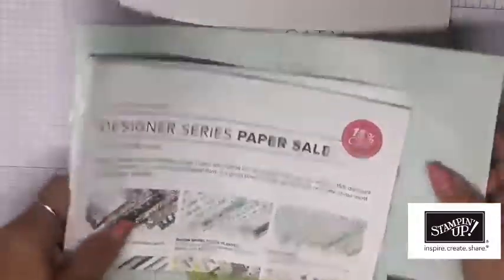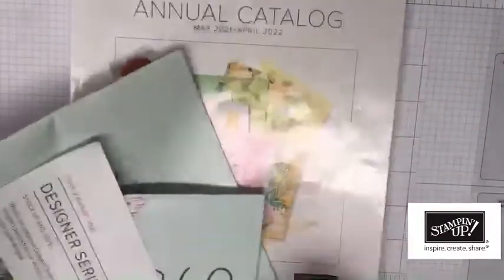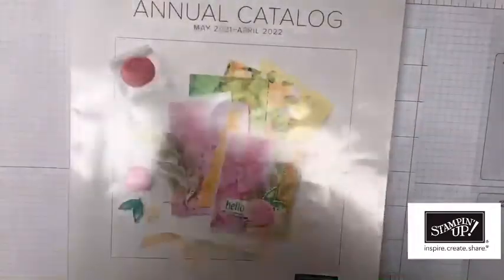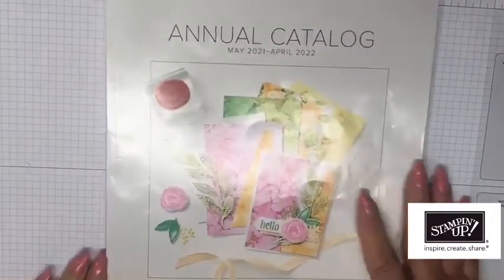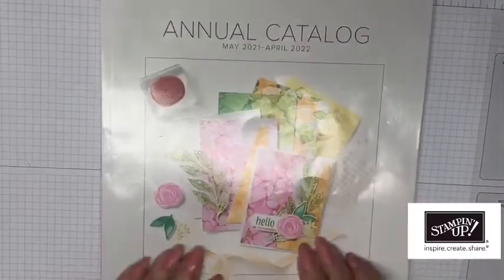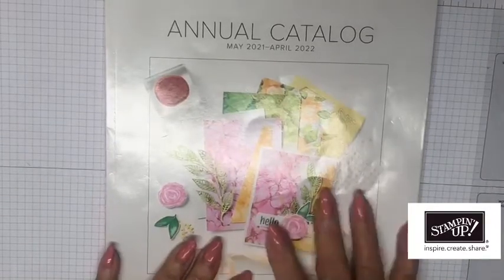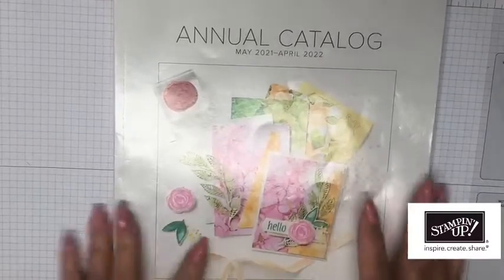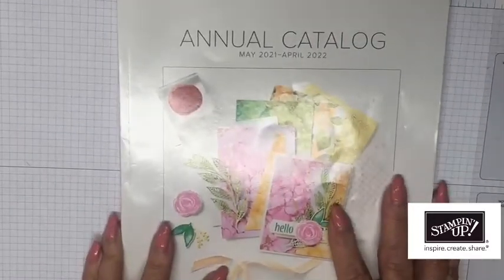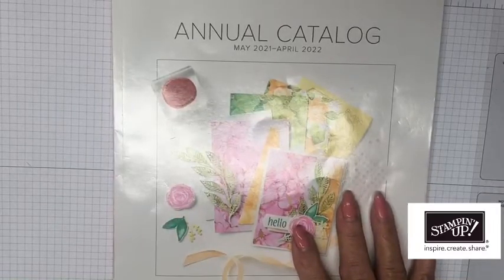So let's put this out of the way. One thing to show you in the catalog a little bit. All right, if you saw my preview, it said I was going to do a project with the Quiet Meadow bundle. And I can't believe I've had this for 3 months. I've made quite a few projects with it, but I've not shown it in a live. So that's what I'm going to show today. I think you're going to like it.